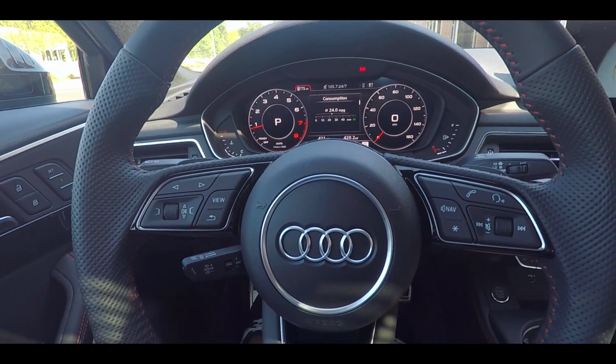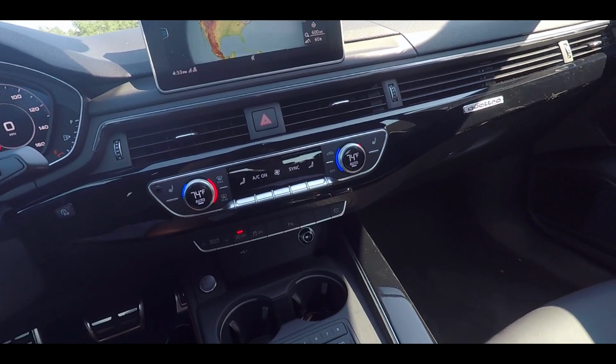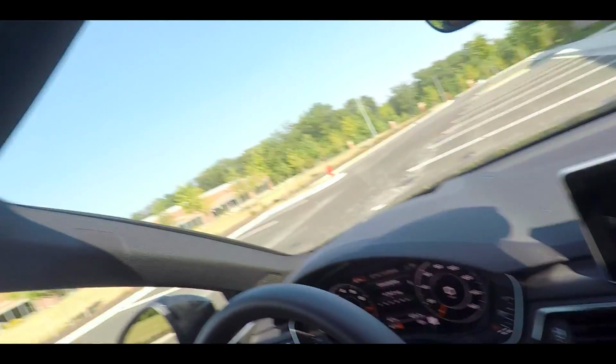So let's talk about some of the specs of the interior of the car. If you start talking about headroom and stuff like that, the headroom in the front is 38.9 inches. And if you look at myself here, let's see if we can do this. So you can see I have plenty of room. I'm 6 feet tall and I probably have a good 2 to 3 inches from top of my head to the actual roof of the car.